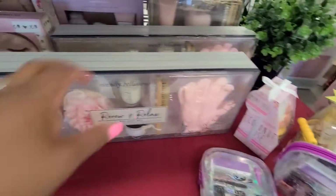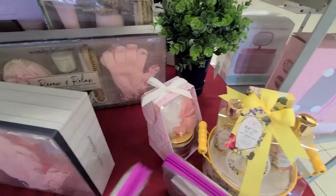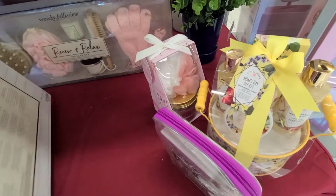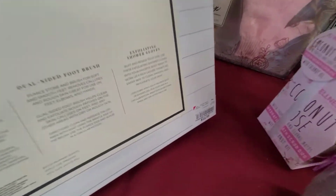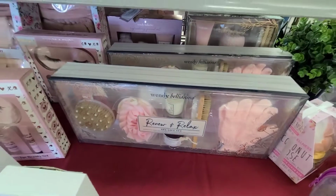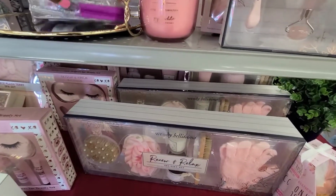Let's see. Oops. Girl's about to mess up the display. Let's see what we got here. Oh, this one is only $12.99. Look at that. And it's really big. As you can see, I almost knocked everything over on the table. That's nice. Let me put this back.